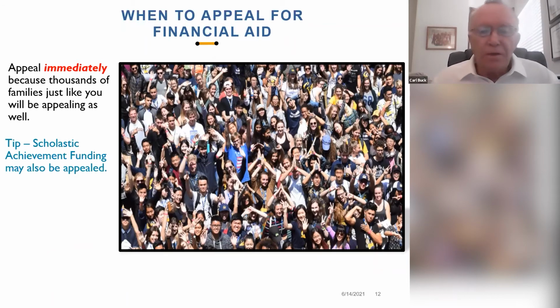Well, I know this sounds pretty simplistic, but I really mean it when we talk about appeal immediately, because with the pandemic, every family is appealing more than ever. Everything that I read research-wise is saying that it's doubled in the amount of families. So let's say you had an average of 25% of families appealing historically. Now it's up to 50 or 60% of FAFSA filers are appealing.